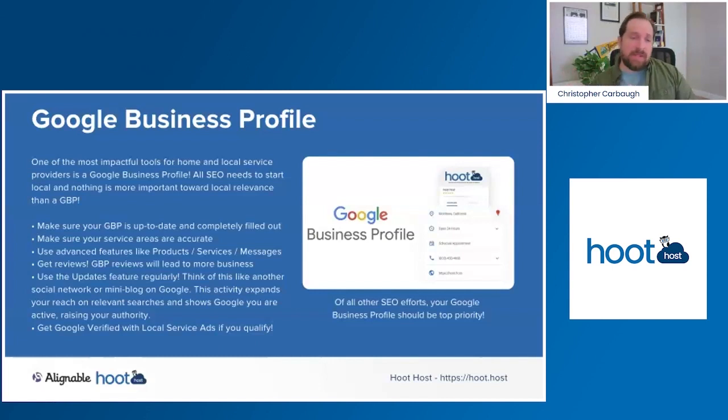And for anyone who is running any Google ads or anything like that, make sure that you are using the Google local service ads. This is very important. I'm sure plenty of you have seen that some Google business profiles get that green check mark. That's because they're Google verified. You have to go through a whole process with background checks and everything, but this is how you get guaranteed leads from Google searches, specifically within your local service area.